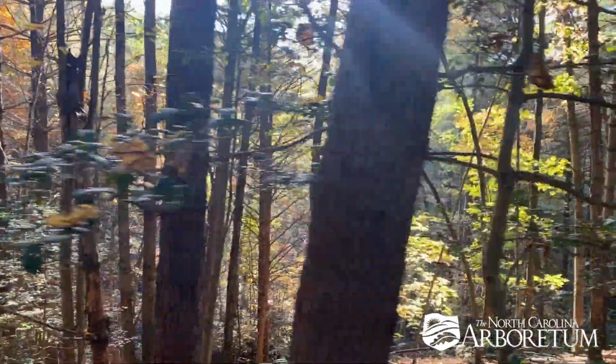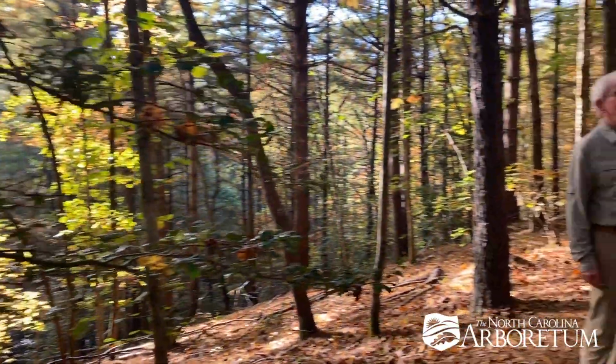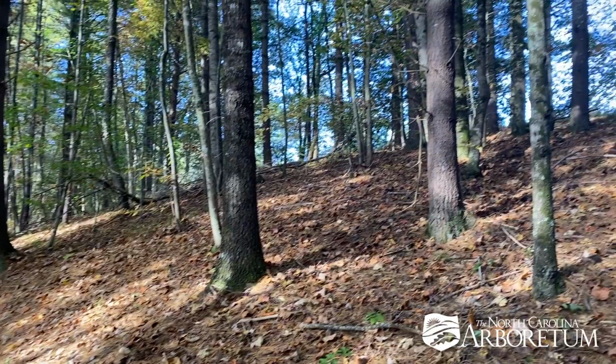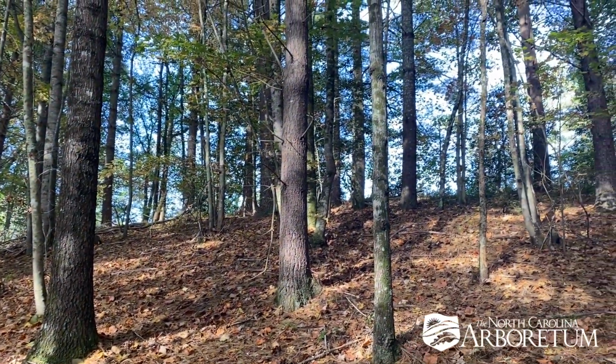And just to prove we're not at the top of the hill, we still have a way to go to get to the top ridge. But this particular trail is walking a little below the top ridge.